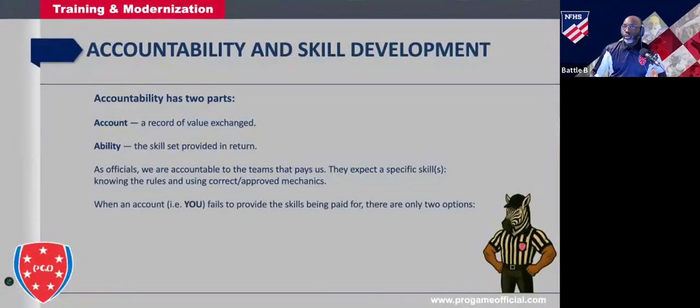So what? When an account, i.e. you, fail to provide the skills being paid for, there's only two options. So here we go. I am contracted through the organizations. I'm accountable to them. You are accountable to me. All right, so think of me as an auditor. Think of me as somebody who's going to check on the books, on their accounts. So I got two options.